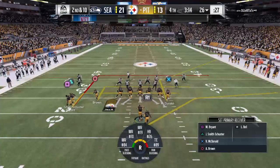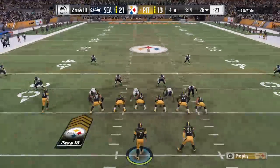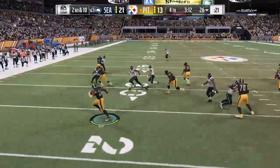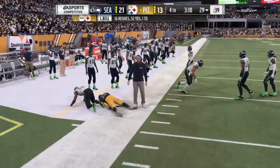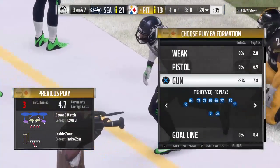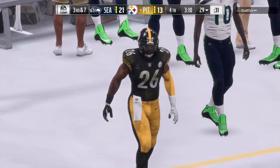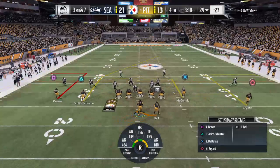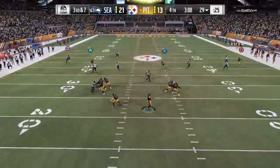2nd down following the incompletion. They'll run it now out of the gun. It's a gain of about 3, but it's going to leave them with 3rd and still 7 yards to go. Well, that's a good start to this drive on the defensive side of the ball. Force the incompletion on 1st down. Then you're able to shut down the running play on 2nd. Yeah, I wouldn't be surprised now. A little bit of pressure going at the quarterback in an expected passing situation.